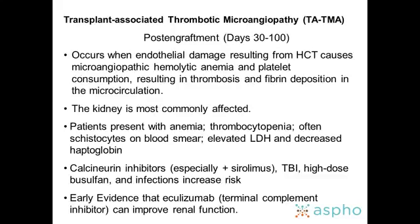Let's talk a little bit about thrombotic microangiopathy. This is also part of your content. This occurs, of course, when patients have endothelial damage that is caused from a number of different things. These patients, again, have hemolytic anemia, platelet consumption. It can be diagnosed by biopsy if you choose, but generally it's clinically diagnosed. And the kidney is most commonly affected, but we're actually seeing thrombotic microangiopathy now occurring in the lung and in the GI tract. What you're looking for here is, again, thrombocytopenia, schistocytes on blood smear, and elevated LDH.